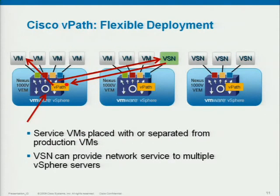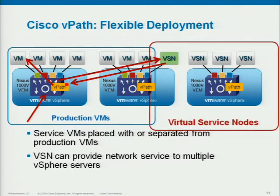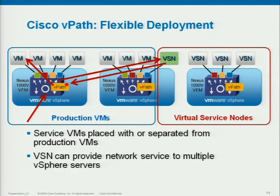The second aspect of vPath is that there's a flexible deployment model. You'll note that production VMs can be separated from your virtual service nodes, from the servers hosting these VSNs. So now you can have the servers that are dedicated for production virtual machines, and another set of servers dedicated for virtual services.